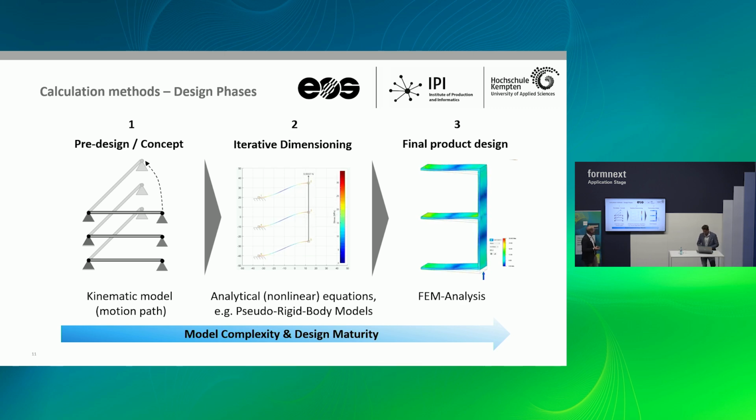So once you have the motion path developed, you can integrate some more structural mechanics in that design path, for example, by using analytical equations that have been there for a while in mechanics. For example, so-called pseudo-rigid body models. And if you're pretty sure that your compliant mechanism is already providing the function, then you can start optimizing it by, for example, finite element methods or topology optimization. With each step in the design phase, we will increase the model complexity, but also increase the design maturity to come up with a final design that's actually working properly without the risk of breaking and failure.